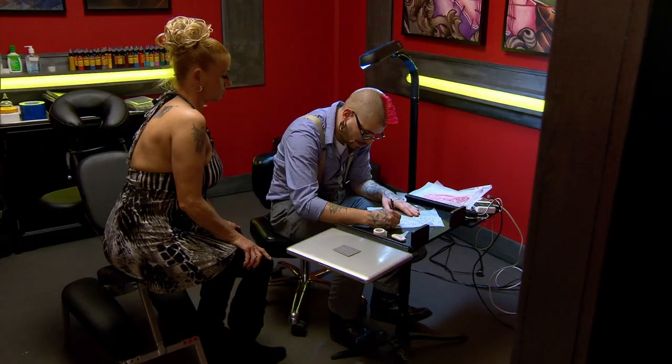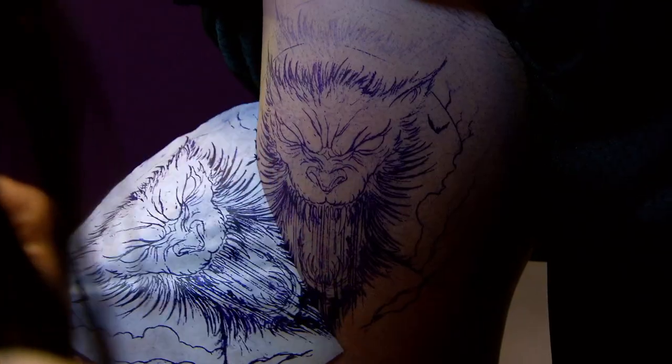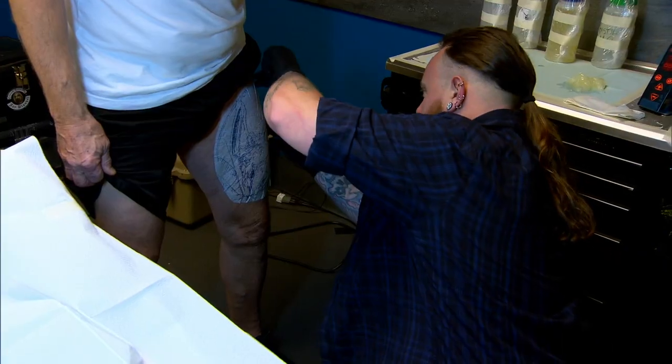Right. Let's do it. The difficulty in creating negative space in a black and gray tattoo is the artist understanding where the light's supposed to be and being able to do really smooth, gradual fades leading up to that light to create that nice, beautiful highlight.